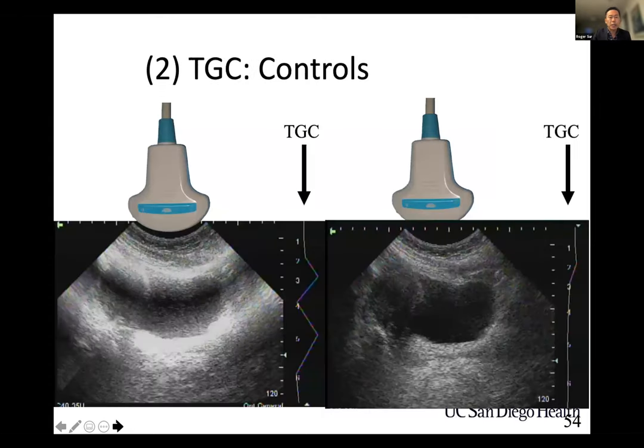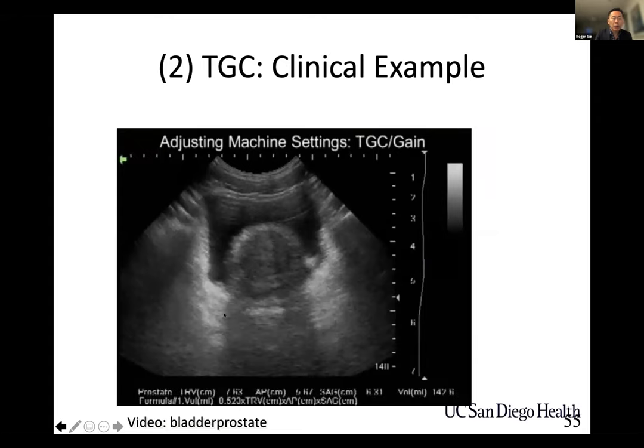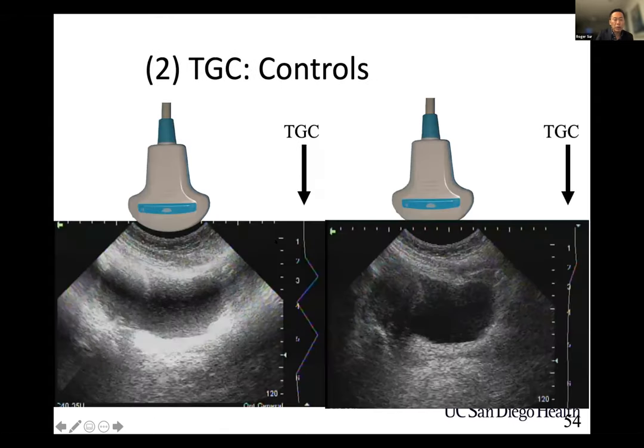How about TGC? TGC refers to all those levers. Each one of these numbers here is a lever, okay? And it controls the brightness or the gain for each level.